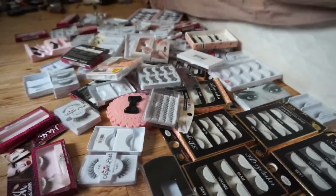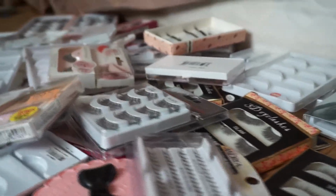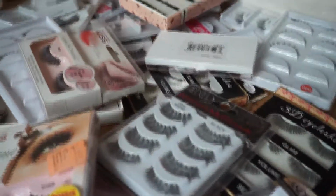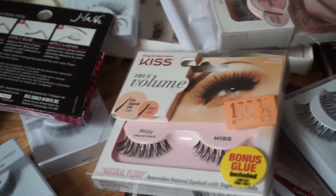Okay, so here are all lashes. I don't actually have that much for now because I've been doing a lot of people's makeup. So I have been using them pretty frequently. There is Ardell. There is the Kiss Volume ones. These ones are really great. Good lashes that you can find at the drugstore as well as just online.